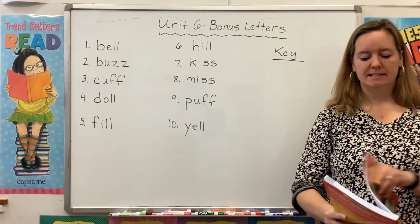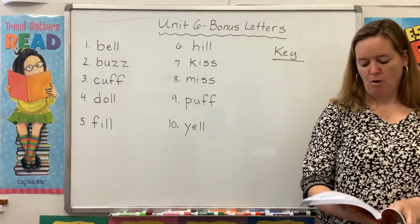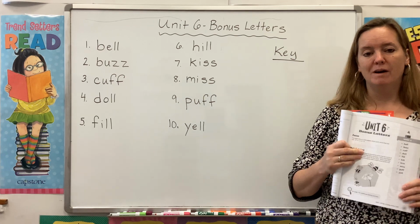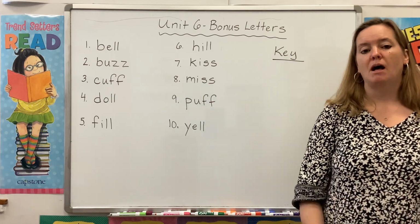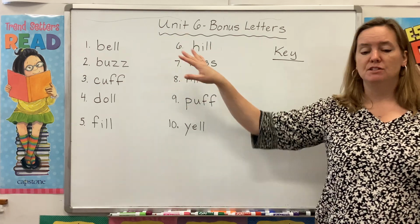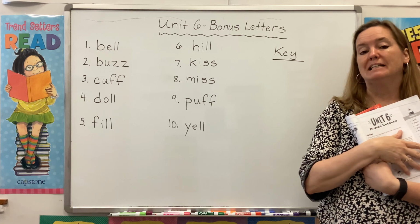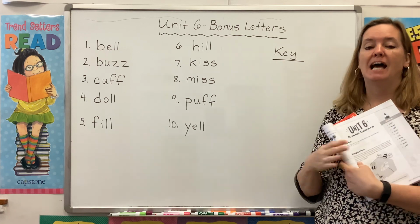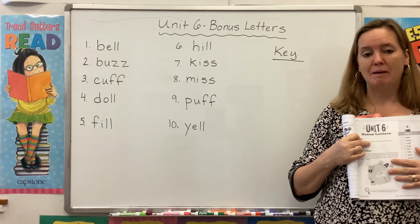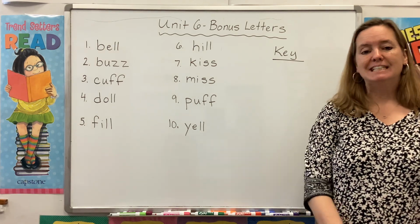Please take a second to gather your materials. You will need your red book open to page 41. You will also need some colorful markers, pencils, or crayons. Remember, whatever I do on the board, you should be doing on your page. Please save room for a key as well, either on this page or a separate sheet of paper. All right, so let's get started.